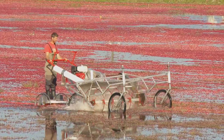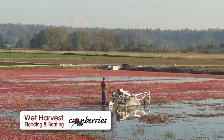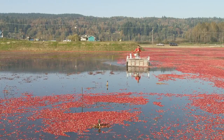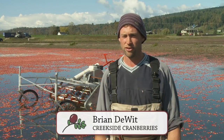Can you guess what the operator of this machine is doing? He's using a cranberry harvesting machine called a beater and steadily working through this field at Creekside Cranberries in Langley, British Columbia. Well, what you're seeing here is a flooded cranberry field that's being harvested.